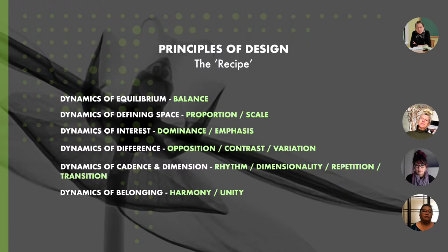The dynamics of difference, this is a very important one, because this is where a lot of the drama and exciting emotions and expressions happen. And that is the principle of opposition, principle of contrast, and principle of variation. This is what creates drama. It's a real storytelling set of principles. And then the dynamics of cadence and dimension has four principles of design: rhythm, dimensionality, repetition, and transition. And in the dynamics of belonging, there are two. One is harmony, and the last one is unity.